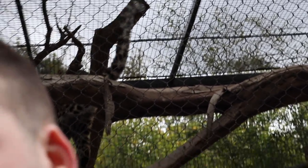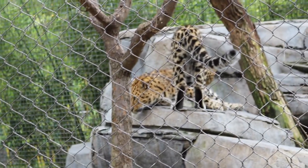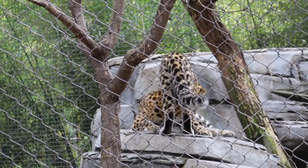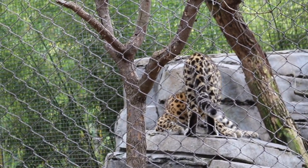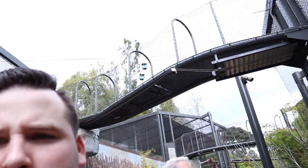Here we go. So she just said there's only 80 to 90 of these guys. There's one right there. Kinda see him. And then there's two of them hanging out right there. So only 80 to 90 of these guys left in the wild. And then there was another one somewhere up there. I don't know where that one went though, but beautiful animals.